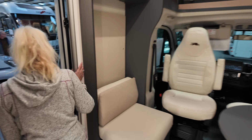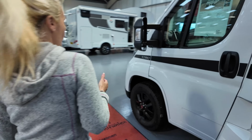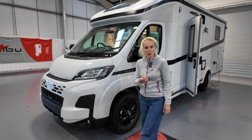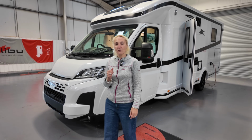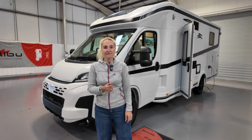Right, let's dive out. Just be a little bit careful as we come out. So that is the Laika Kosmo L 4.12. The habitation door on the nearside for the UK market. So if you want a European motorhome, but you don't want the door on the other side, put this one on your list to consider.